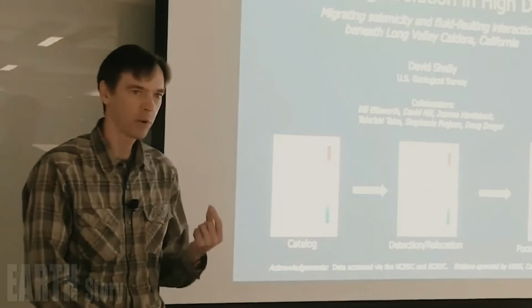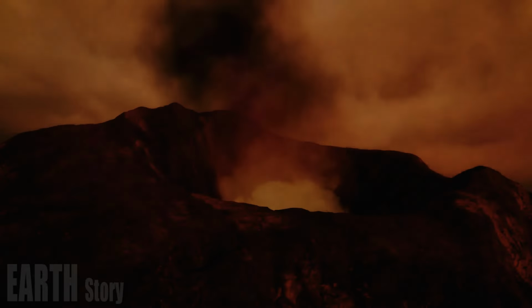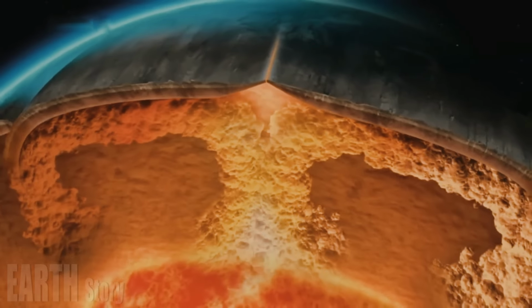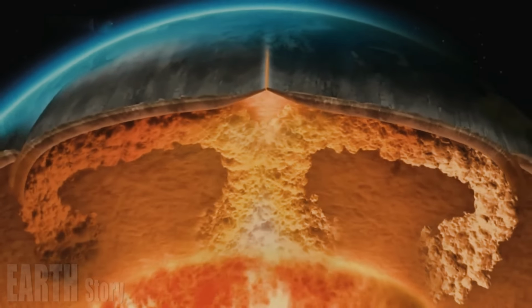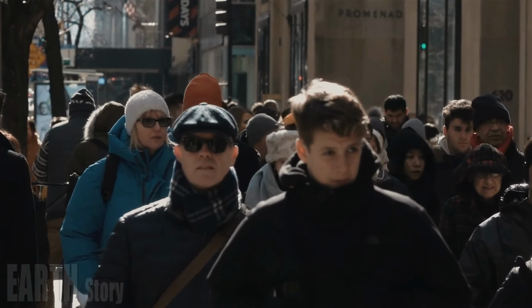But judging a volcano from the surface will not provide the whole picture. To understand it and predict its behavior, you need to understand what is happening underground. If you find a way to do this, you could potentially save the lives of thousands of people.